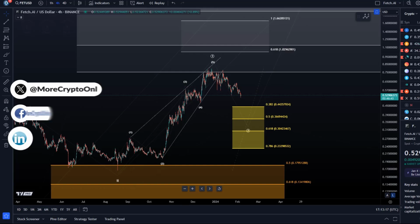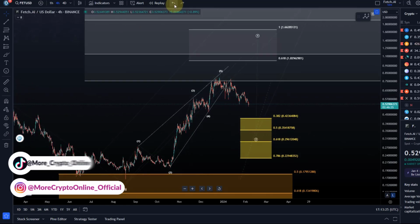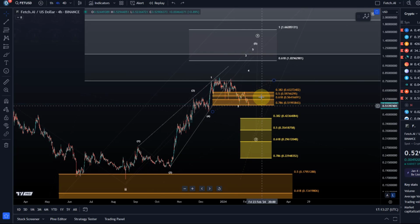Time for an update, because FETCH.AI so far has avoided putting in a low and broken below micro support. That was my first micro support area here. That's broken at 51.9 cents. Okay, yeah, it's still holding, but it doesn't look entirely healthy anymore.